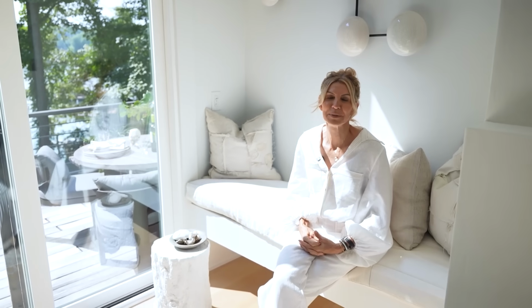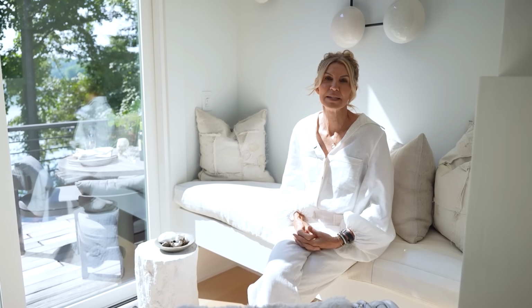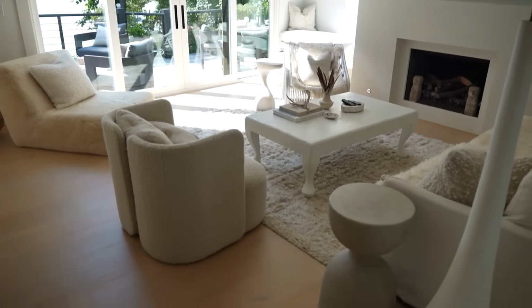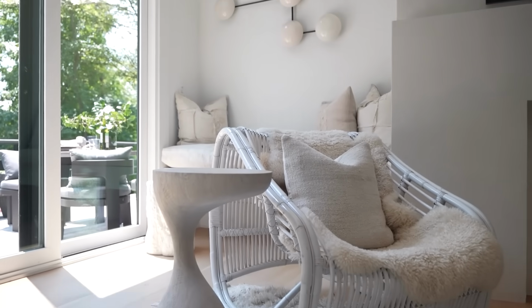So, the beautiful thing about designing my own spaces is that I get to try things and experiment a little bit with what we might want to do for our clients. But can we do it? Can we not do it? It's always a great opportunity to try new things with my own spaces.